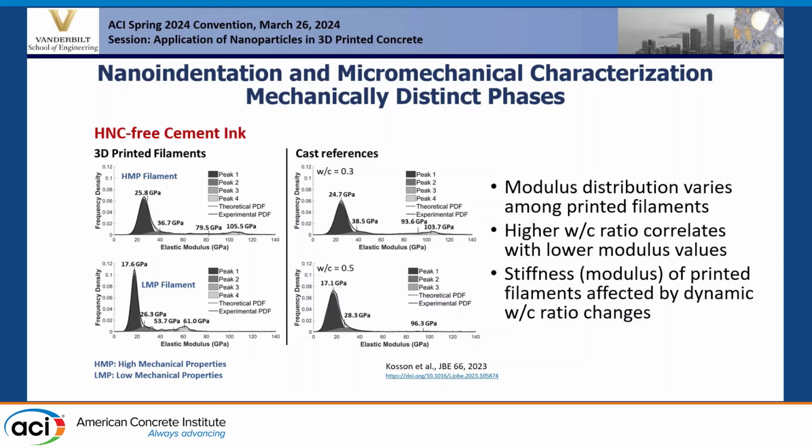And then if we look at the cast reference with the 0.3 water-to-cement ratio and the 0.5 water-to-cement ratio, basically what we see is that the higher water-to-cement ratio correlates with the lower modulus value. That makes sense. But then when we look at the 3D printing, that translates into the modulus of the printed filament being, in fact, affected by that water-to-cement ratio change that we see during the extrusion. Okay? All right, so that's what we had when we didn't have the Halloysite Nanoclay.